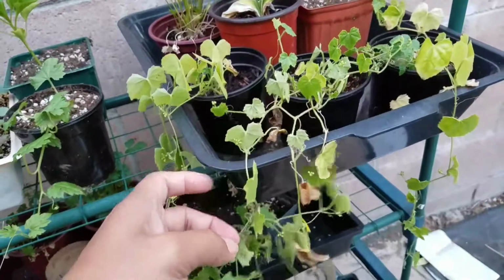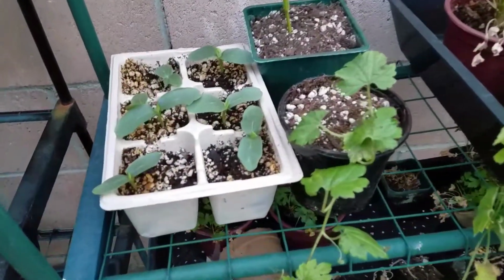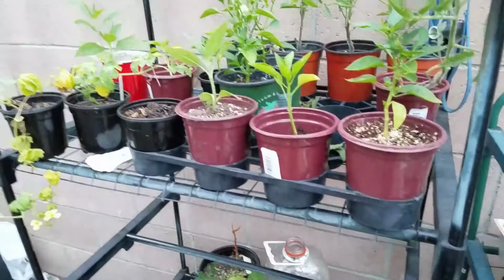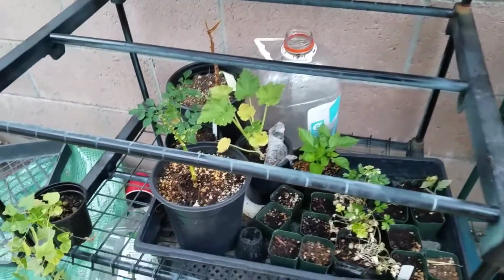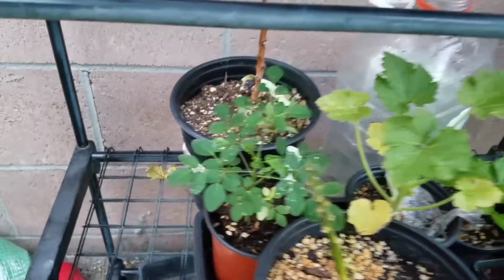Some cucamelons. I really need to get these guys into bigger pots. They're very root bound. Some more cucumbers I sowed. And just tomatoes. Some more peppers. And some other random stuff. Oh, most important, my older moringa.